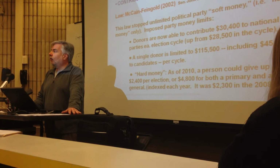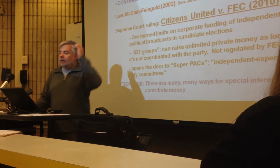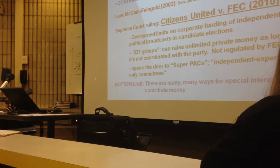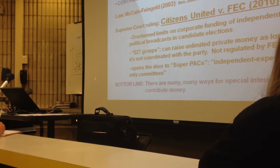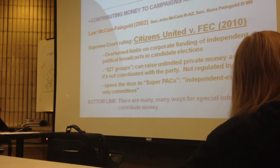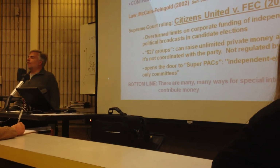This law, however, was challenged. And in 2010, the Supreme Court overturned key parts of the law. It overturned strict limits on corporate funding. It said that independent organizations, what are now called 527 groups, because they are named under Section 527 of the tax code, can raise private money as long as they don't coordinate with the party or a campaign. So now let's say I form an organization, and it's not called Six Pack, it's called Americans for Democracy.